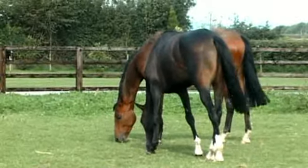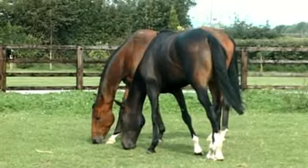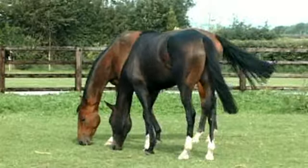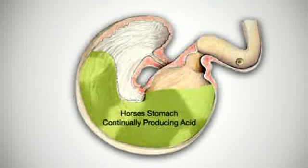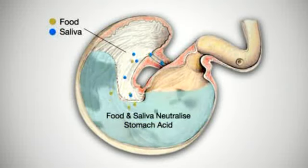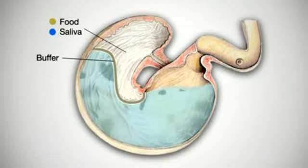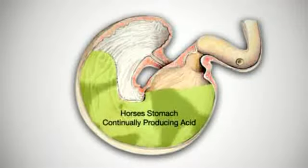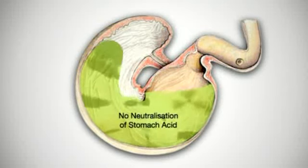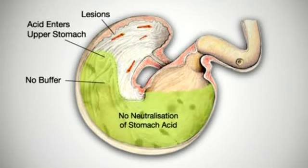In order to understand why gastric ulcers are so prevalent, we have to understand 2 things about the horse. Firstly, that the horse is a natural forager, grazing for up to 16 hours per day, and secondly, that unlike humans, the horse's stomach produces gastric acid all the time. When a horse is grazing, saliva is produced, which acts as a natural buffer in the stomach, protecting the lining of the stomach from the gastric acid. However, today's feed and training regime means that horses are fed infrequently and may not have any access to pasture. This means that the gastric acid has no buffer, causing gastric ulcers.